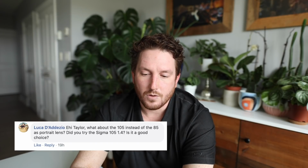And if I see that going a little bit short, I can quickly figure out something to spike that up. Luca says, what about the 105 instead of an 85 as a portrait lens? Did you try the Sigma 105?